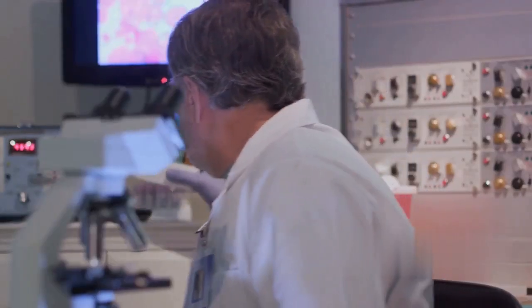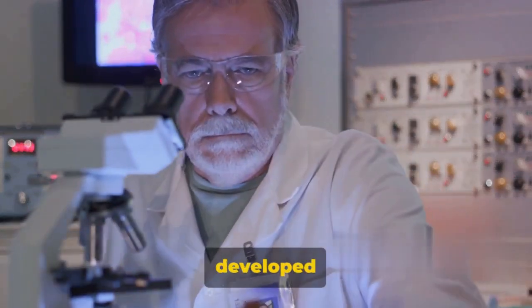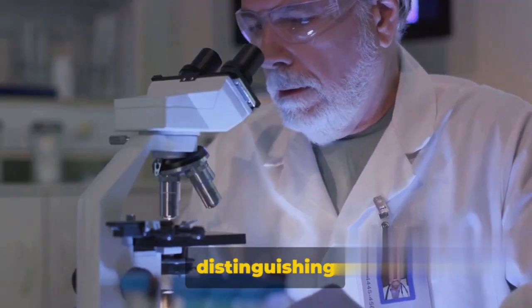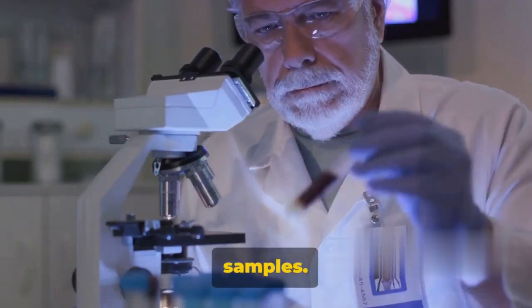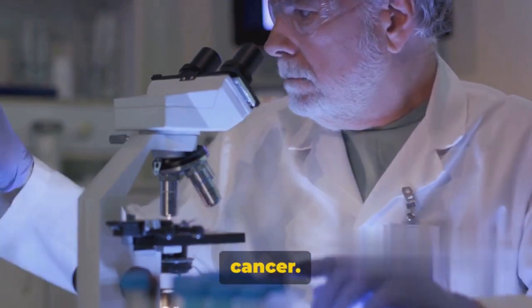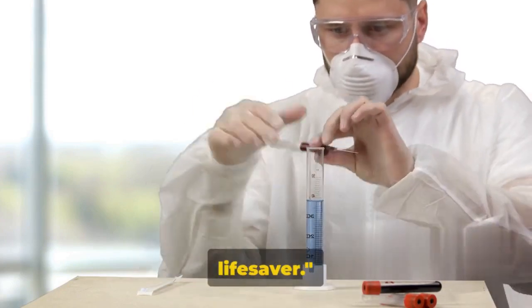This level of precision could be a game-changer in the world of breast cancer detection, potentially saving countless lives through early detection. So, what's the takeaway from this experiment? The saliva biosensors developed by Dr. Wan and her team are sensitive, accurate, and capable of distinguishing between healthy and cancerous samples. The results? A clear distinction between those with and without breast cancer. This is not just a scientific breakthrough, it's a potential lifesaver.